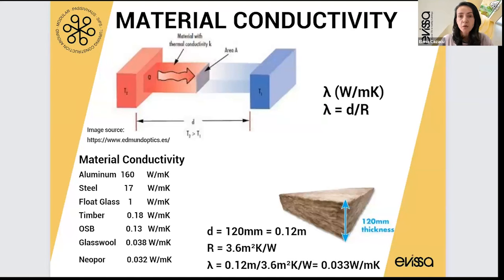We can determine the overall conductivity factor by knowing the R value and the thicknesses of each component of the wall, floor, or roof system. Equally, we can calculate the R values, which are essentially the reverse of the U values, knowing the conductivity and the thicknesses of the layers used to create the building fabric.